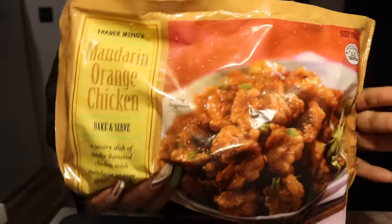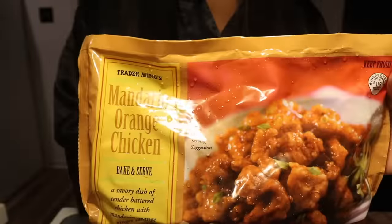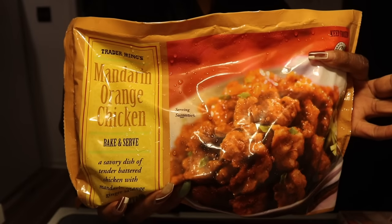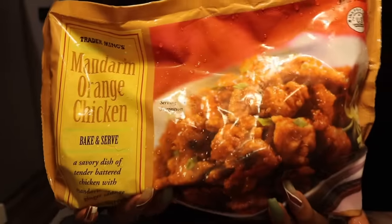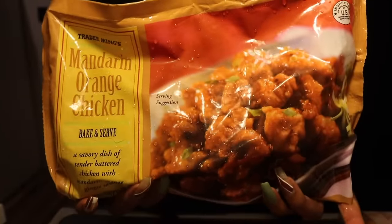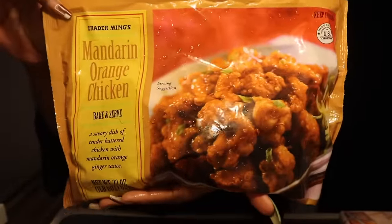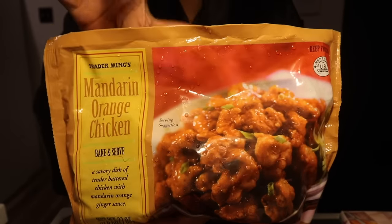And then, of course, honey, this would not be a Trader Joe's haul if I did not get the mandarin orange chicken. Y'all, when I say this chicken is so good, baby, believe me when I tell you, this chicken is so good. If you see any Trader Joe's haul, you will know this chicken is bomb. Everybody get this chicken, it is absolutely good. Now y'all, what I do with my chicken, I actually put it inside the air fryer with the sauce, and it is so fire.